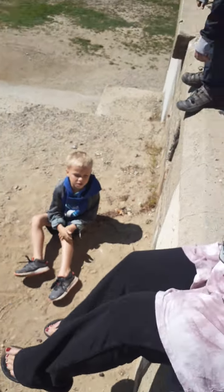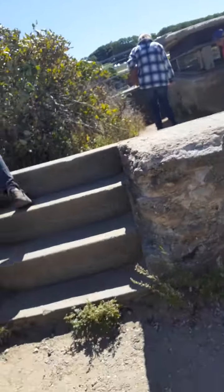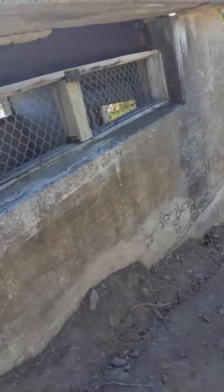Oh gosh, William just fell and face planted. You okay, bud? You okay? Come on, guys. So he's all right now. We're gonna go up here. We're just gonna go over here. And this is the top of like that little room that me and my brother were in.